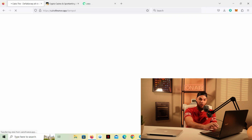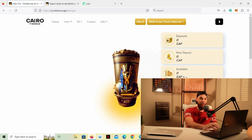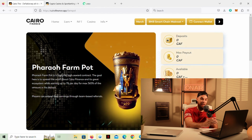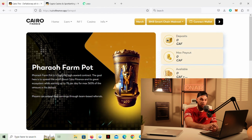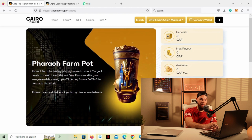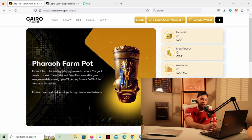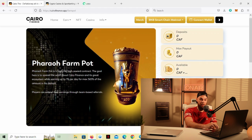It's hard to reinvent the wheel if there is something that's working so well. So this is a new high risk, high reward contract. The goal here is to spread the word about Cairo Finance and its great ecosystem while earning up to 1% a day for a max 365% in the deposits. You can extend your earnings through team-based referrals.